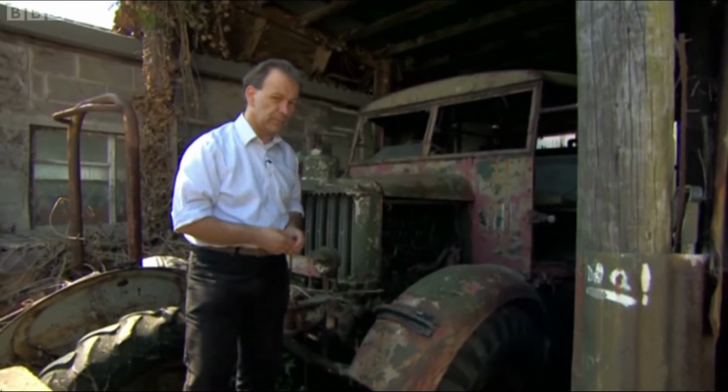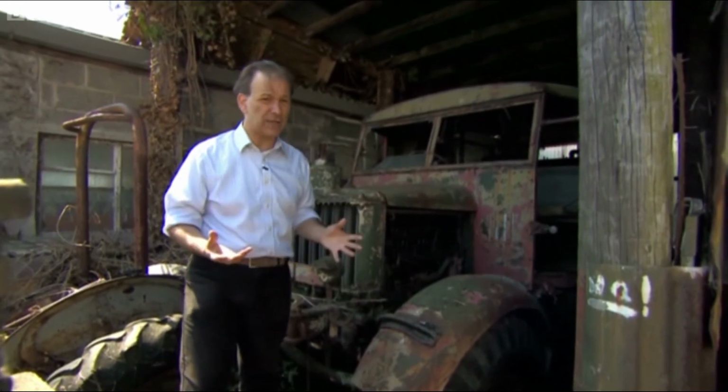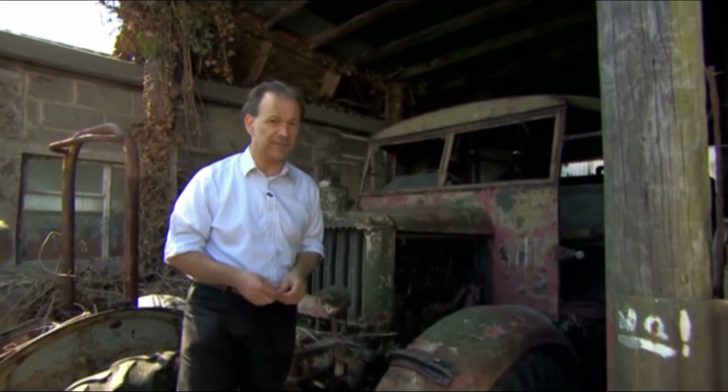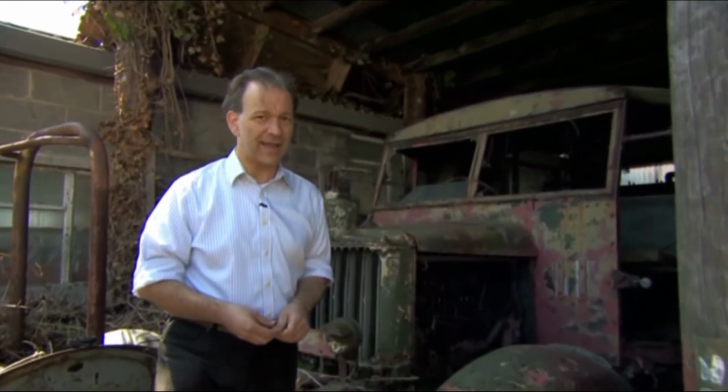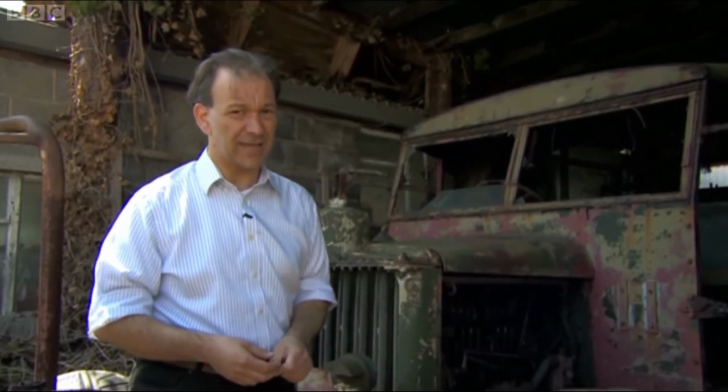That's amazing. It's not an overnight job restoring military vehicles. This is a Scammell Pioneer. It's a tank tractor. It was used to pull tanks. It does still work. It's got a top speed of 17 miles an hour, but it'll take a while to restore. It could be fully 10 years until James is happy with the way it looks.